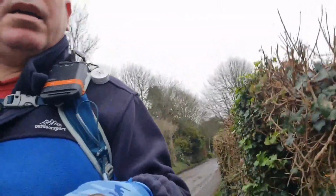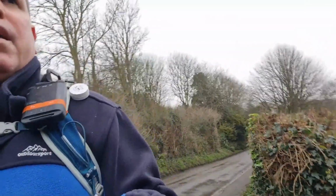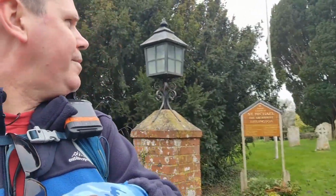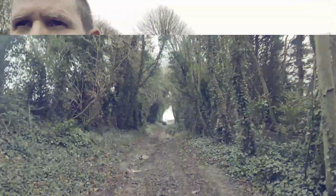So here's the church. It's called St Michael the Archangel, Litlington. Very old church. So I'll push on, catch you again in a minute.